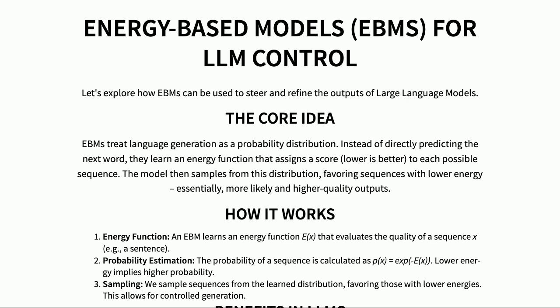This helps LLMs generate text that's not just grammatically correct, but also flows really well and stays on topic. We can even shape the style of the output, making it more formal or informal, for example. It's a clever technique that gives us a lot of control over what the model produces.